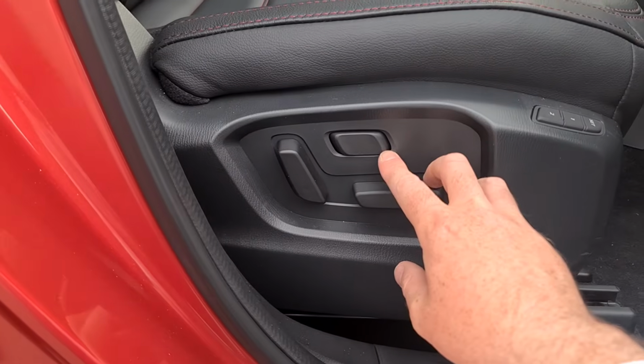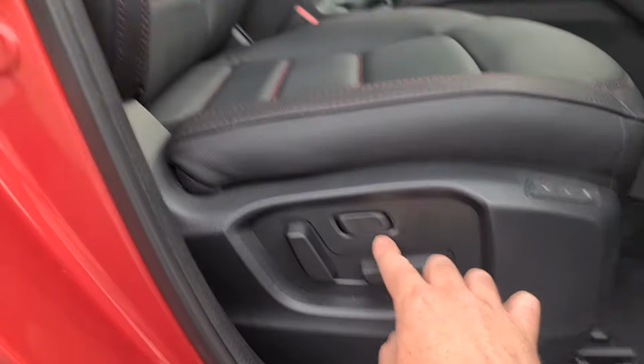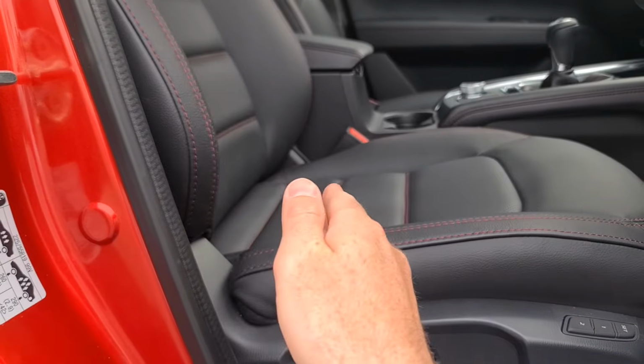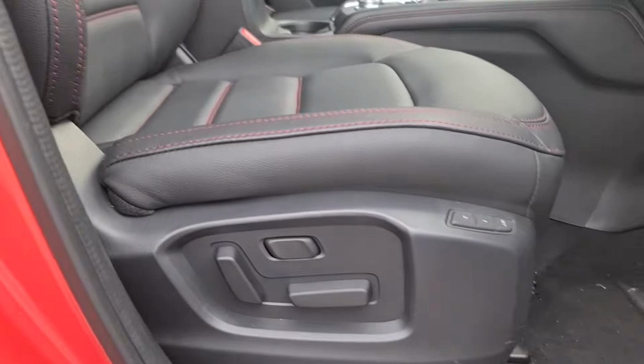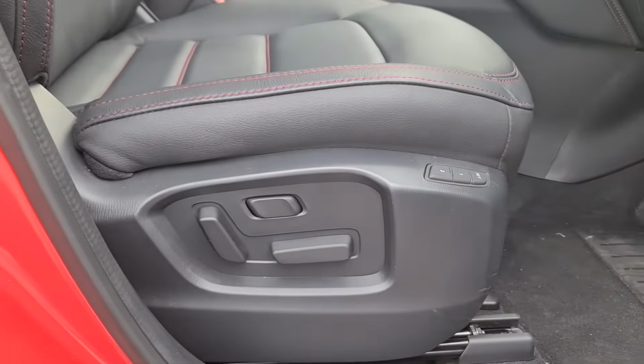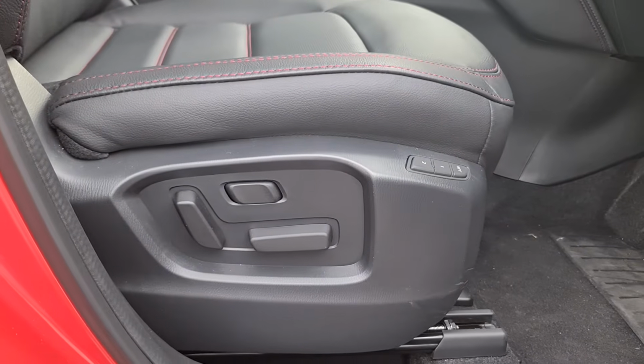This button here is lumbar support. Pressing it in or left or right will push this little bit of the seat, the bolster of the seat, into your back or away from your back to give your back more support if you need. And of course you've still got your memory settings seats here. There is a video on the channel on how to set those to the car and also to your key fob.